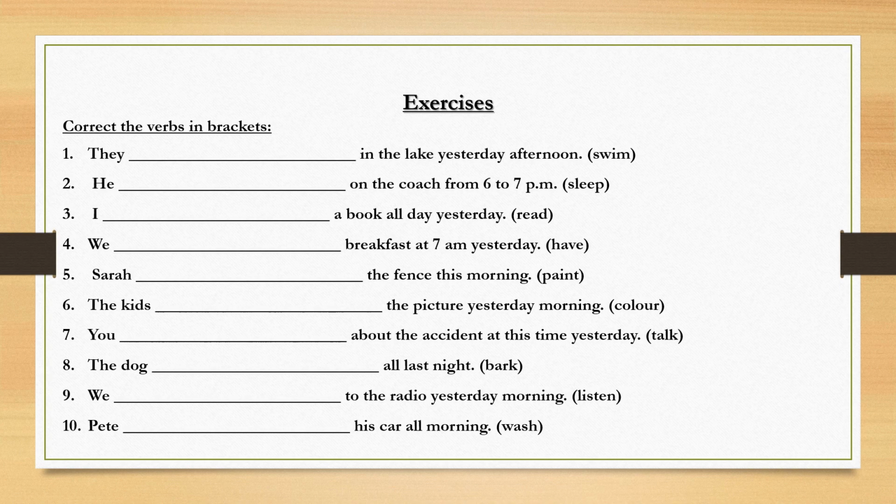5. Sarah ___ the fence this morning, and we have the verb "paint" between brackets. Sarah was painting the fence this morning. The action of painting was in progress at a specific time in the past. What is the specific time? This morning.